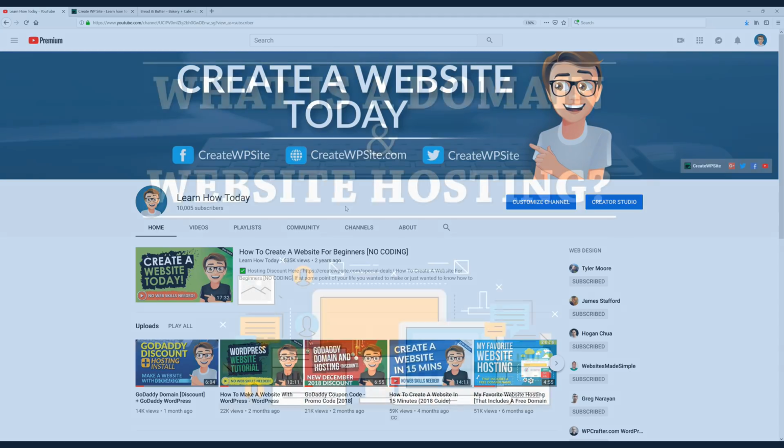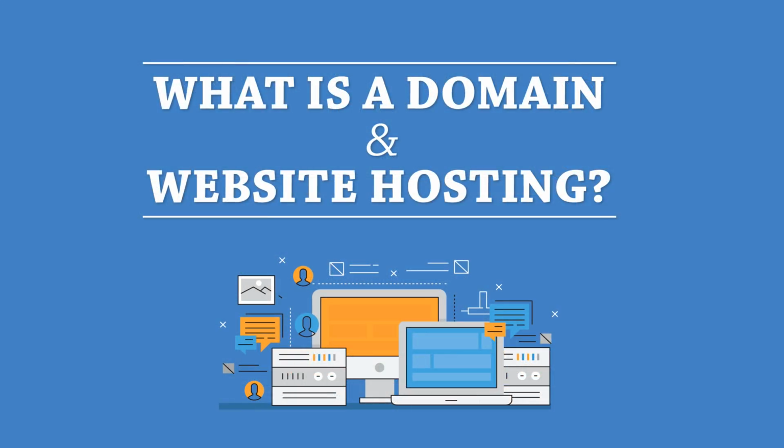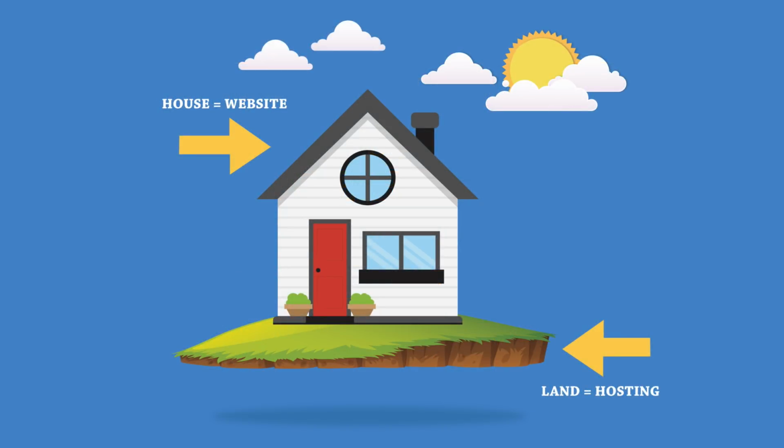And the reason we need the website domain and hosting and why they're important is because the domain is the address of your website. So for example, google.com, youtube.com, those are examples of domain names. It's the address that you'll be giving people when you want them to visit your website. And the reason we need website hosting is because that's where your website is going to be living or being hosted. Another way I like to explain this to people is like this.